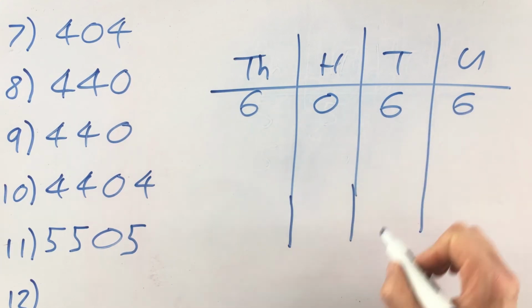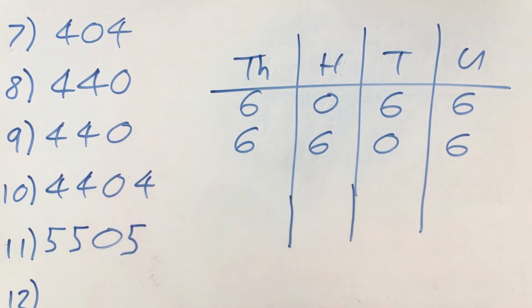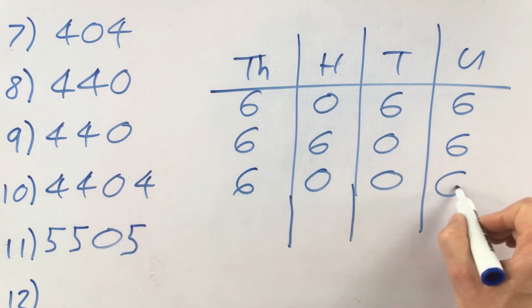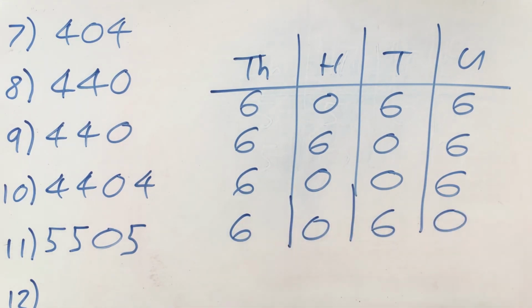6,066, 6,606, 6,006, 6,060. It doesn't matter how many numbers you have, the method is the same.